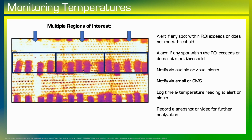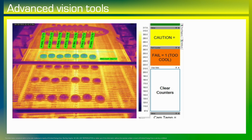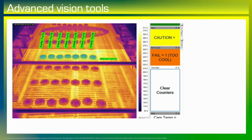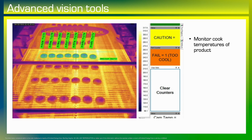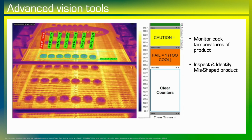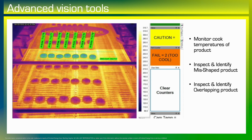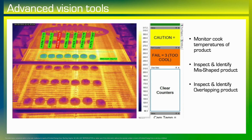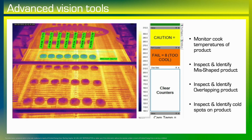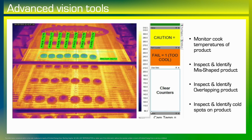There are some applications where our customers require more advanced capabilities. Our Enlighten Plus package delivers additional vision tools capable of achieving customer expectations. By using machine vision tools, we can not only monitor the temperature, but also recognize individual product location based off shape recognition and other non-temperature related product issues. We can identify overlapping product that may indicate an undercooked scenario. We can identify cold spots on the cooked product that may have resulted from shrapnel in the process. Equipping our TPMS with other vision tools such as 3D scanners helps us to identify food uniformity as well.